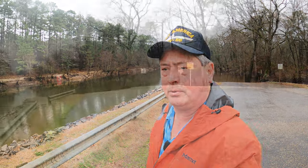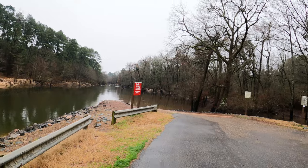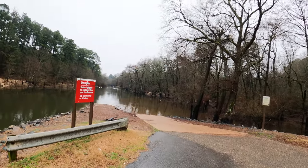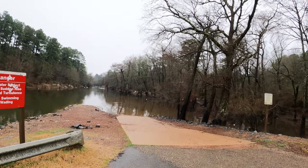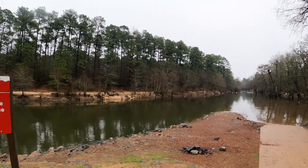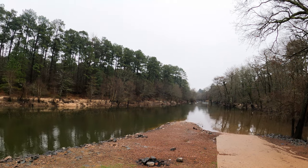Lake of the Pines. Well, I'm down below the dam for Lake of the Pines. They actually have a boat ramp. I'm not sure if this is a river or just a big creek. Let's go see what else. Well, it looks like I'm having some issues with my microphone. That stinks. All right, so I'm going to be doing a scooter tour here in a moment.